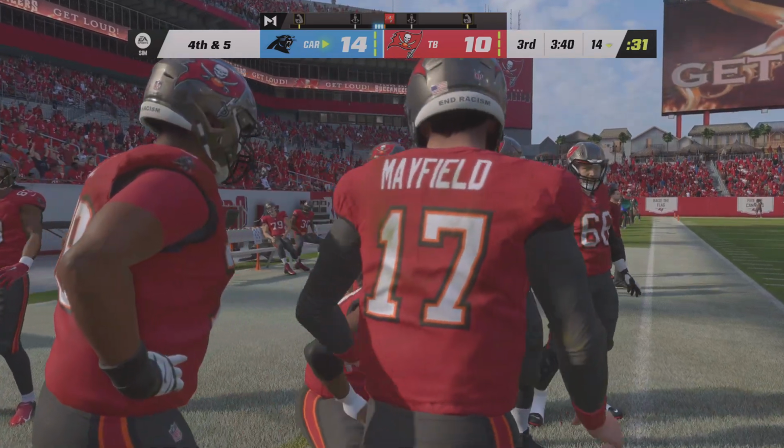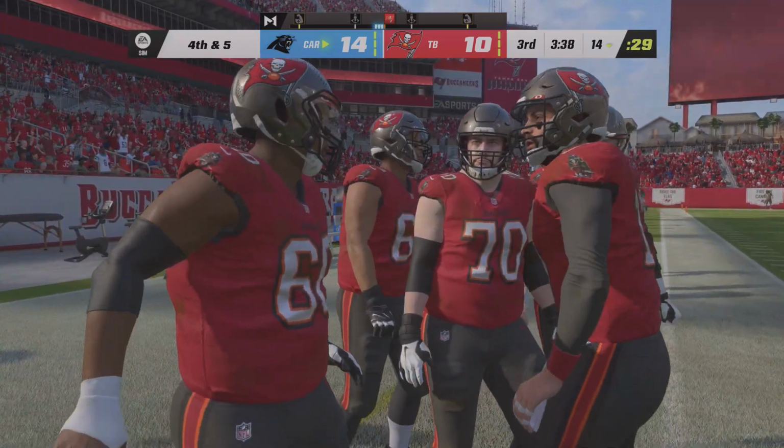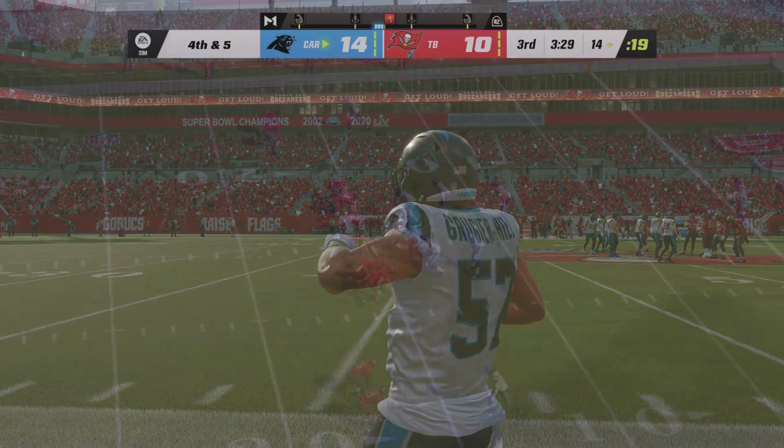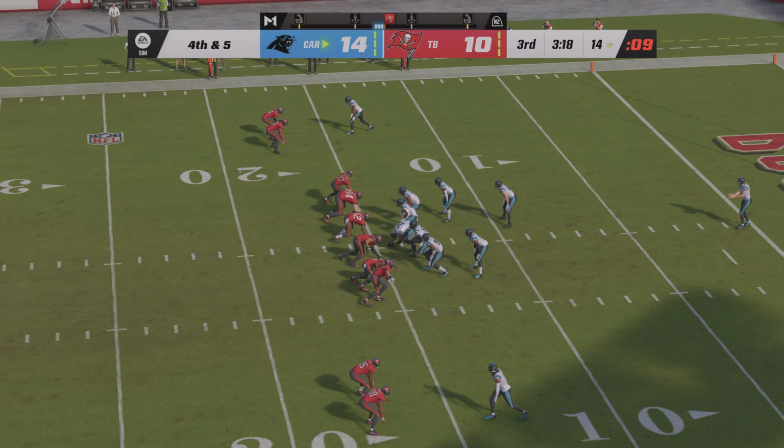The defense did its job of taking away a quick throw, but that's only half the battle because they've got to get to him before he can make a run for it. A little bit late containing him there, so he makes a nice gain out of a play that looked like it was in trouble.